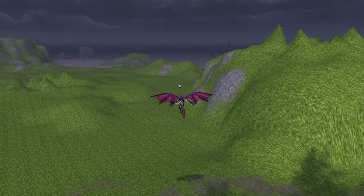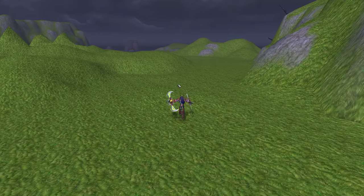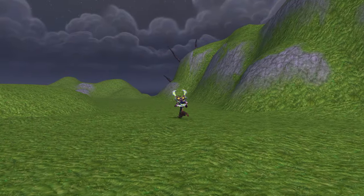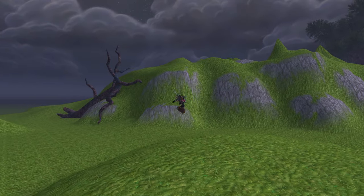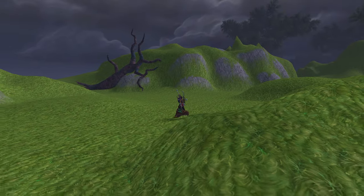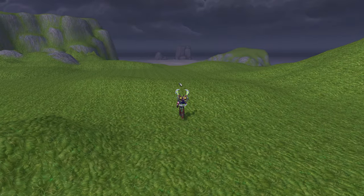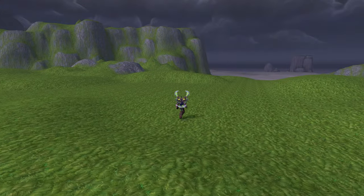Ooh, what's this over here? We got some little thing popping out of the water over here. It's kind of creepy looking. Oh, it's just like a tree. Okay. The creepy textured tree. Let's go make our way out this way and see what we can find.